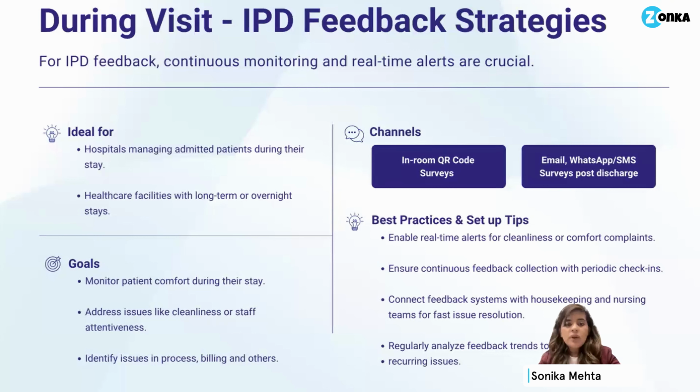Of course, this is ideal for all admitted patients, and it's also relevant for healthcare facilities where there are long-term or overnight stays available. Now, the goals during this are, one, you should monitor the patient feedback during the stay. So, are they comfortable? Do they have everything that they want? Second is to address issues like cleanliness or staff attentiveness. Again, an ongoing thing that you can address. The third is to identify issues in process and billing. So these are all the factors that you can work on.